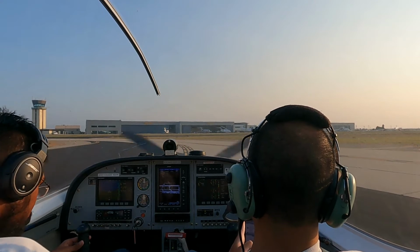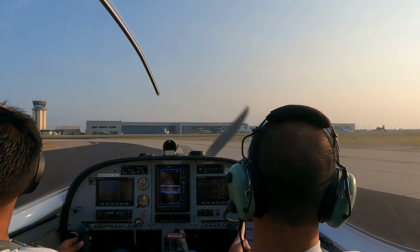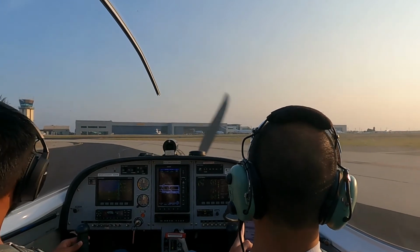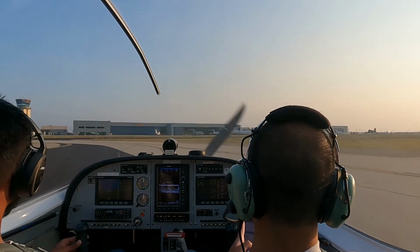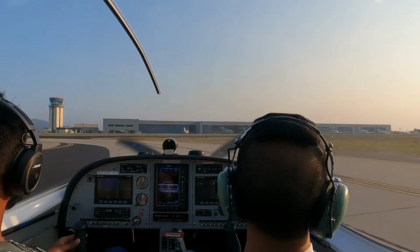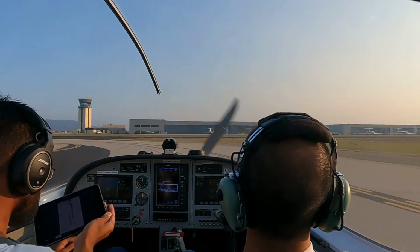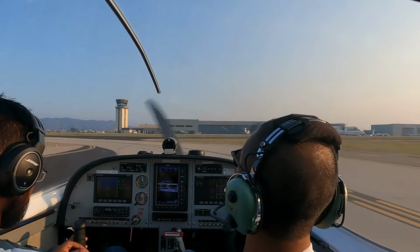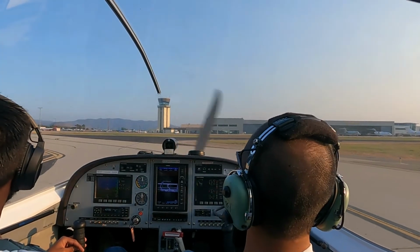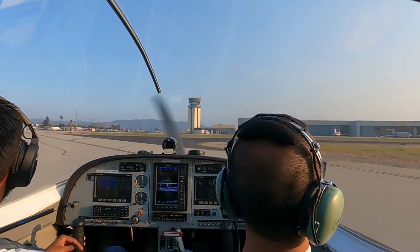Camera ground, North American 5865 Victor. We're on Foxtrot at the CAF. We're ready to taxi with information Sierra, like a left crosswind departure. North American 5865 Victor, camera ground runway 26, taxi via Foxtrot Alpha. 26 via Foxtrot Alpha, and I'd like to amend that to a left 270 departure. Roger. Thank you, North American 5865 Victor.